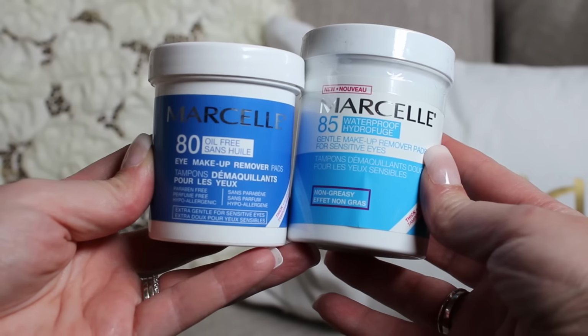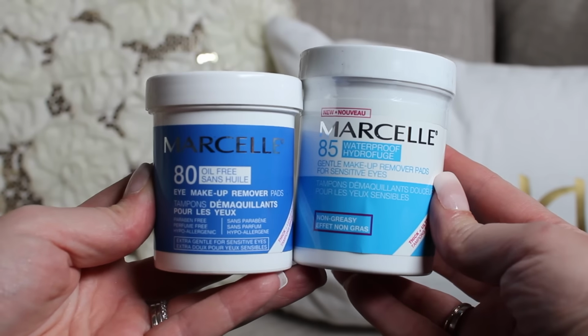I have these Marcel waterproof eye makeup remover pads. This is a brand new package. I love these things for taking off my eye makeup. I won't use anything else anymore. They have two kinds. I wasn't able to find the waterproof ones for a while. I asked them about it and they were coming back in January, so you will be able to find these again. They're the new ones.